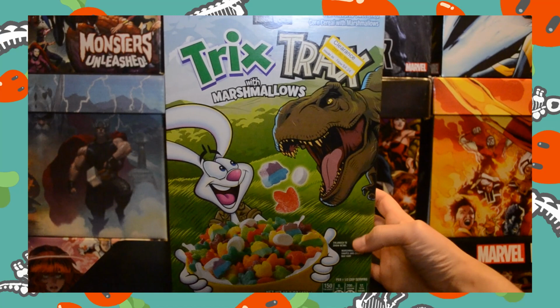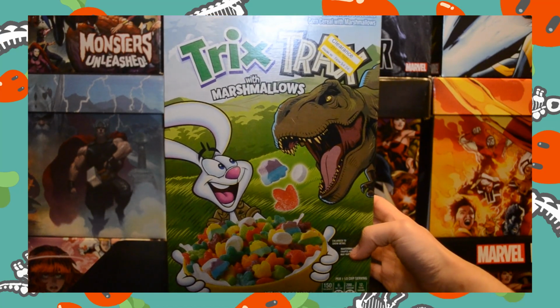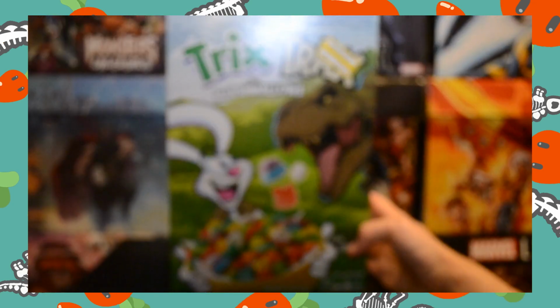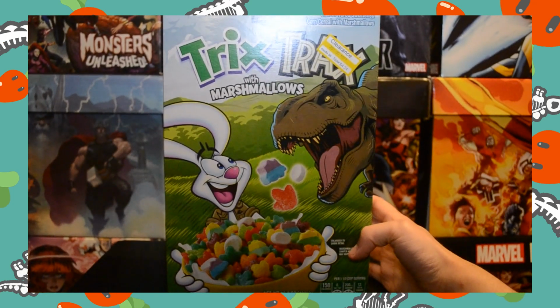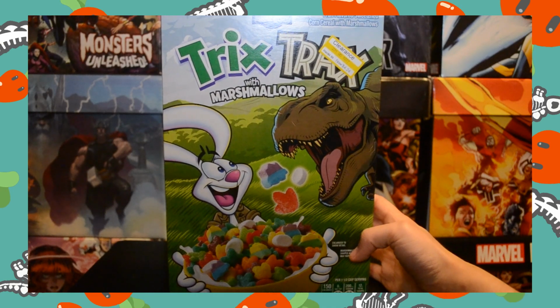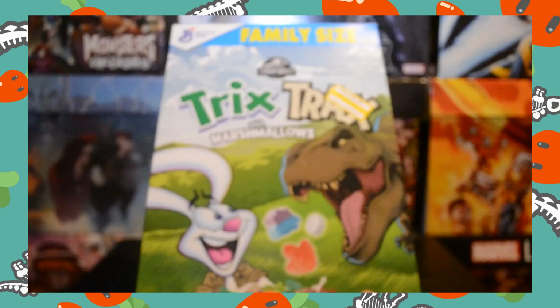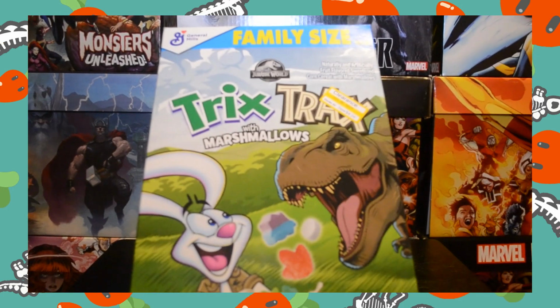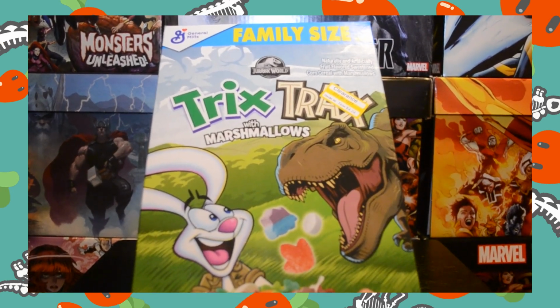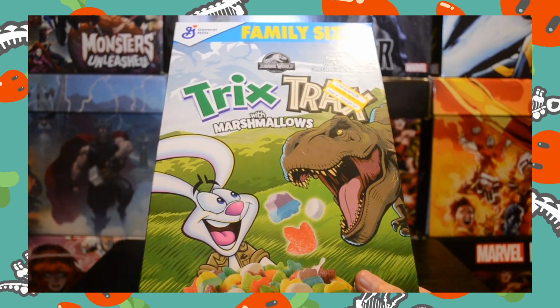Now, when it comes to the box art, we have this just super excited Trix Rabbit looking at a T-Rex. I don't think that that's Rexy. The color, I'm honestly not sure if it's meant to be the kind of iconic tan or if it's supposed to be a more green shade. Little battle damaged, but I don't think this is a familiar T-Rex to the series. I think this is a similar design, illustrated, but no T-Rex that we're aware of.